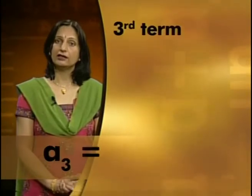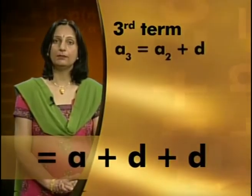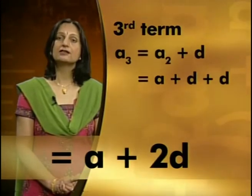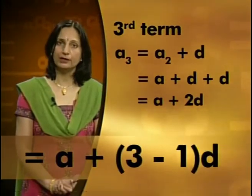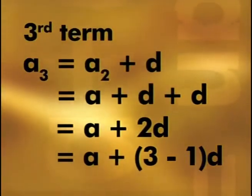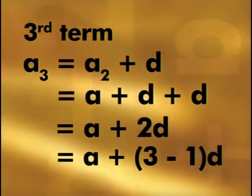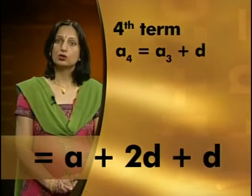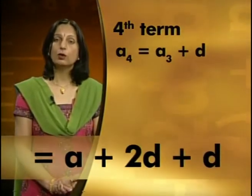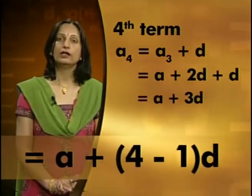Similarly, the third term A3 is equal to A2 plus D, and that is equal to A plus D plus D, which is equal to A plus 2D, which can be written as A plus (3 minus 1) into D. The fourth term A4 is equal to A3 plus D, and that is equal to A plus 2D plus D, which is equal to A plus 3D, and we can write it as A plus (4 minus 1) into D.